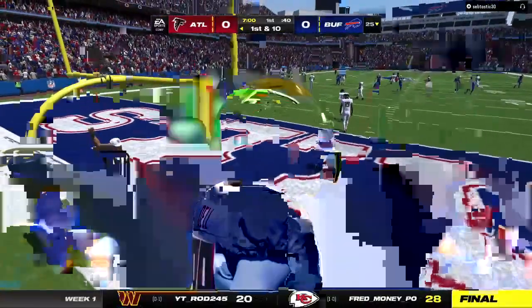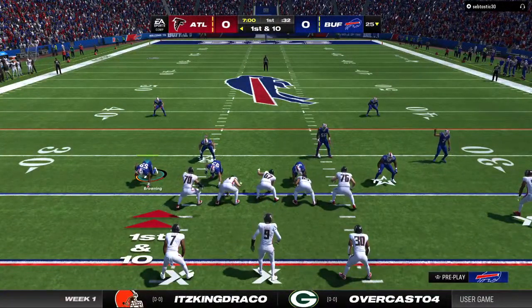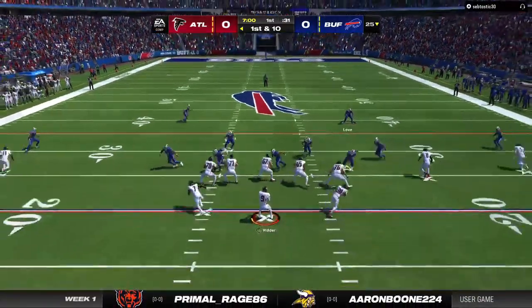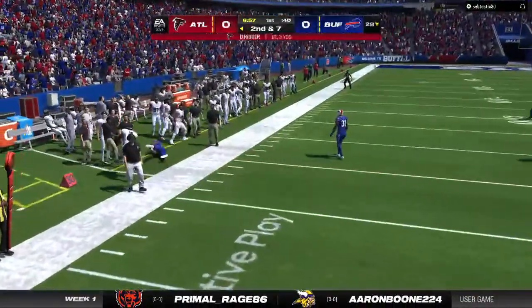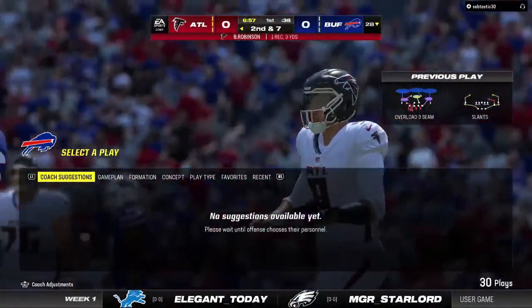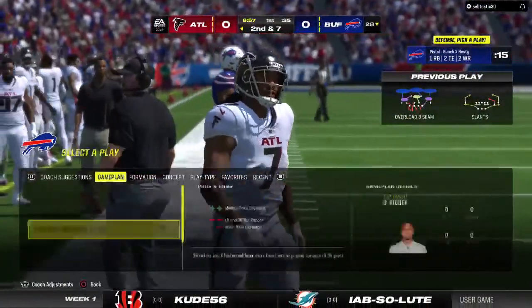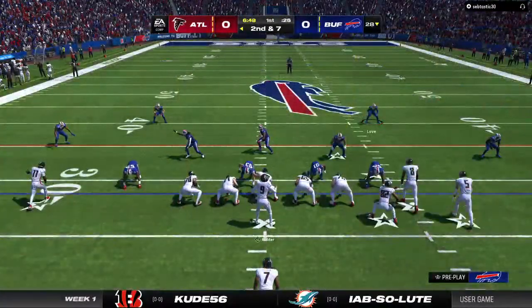And no return. Let's go now. Ready? Here's Ritter now to throw on their first play. And a dump off here to Robinson, and he'll get this up past the 25 before he's out of bounds. Give him 3 there on the first play of the game, and it's second down.